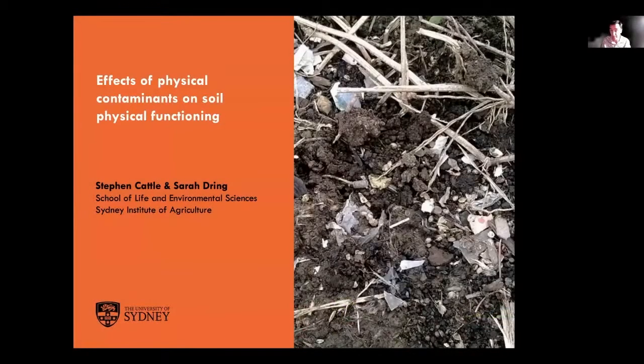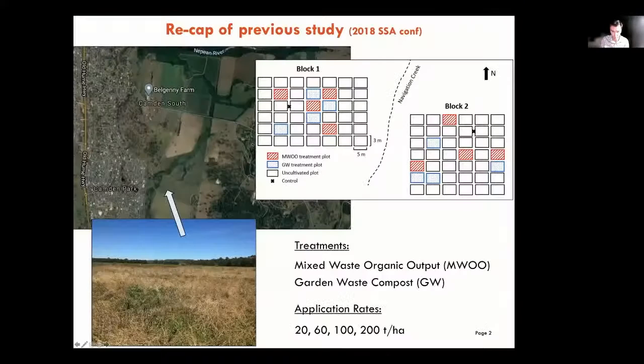that is glass and plastics, on soil physical functioning. So for those of you who were at the Canberra conference a couple of years ago, I gave a similar presentation on, I guess, the first stage of this work, which was to look at some experimental plots that the New South Wales DPI had set up back in 2014, looking at the effects of various soil amendments on subsequent wheat yield, as well as some soil properties.